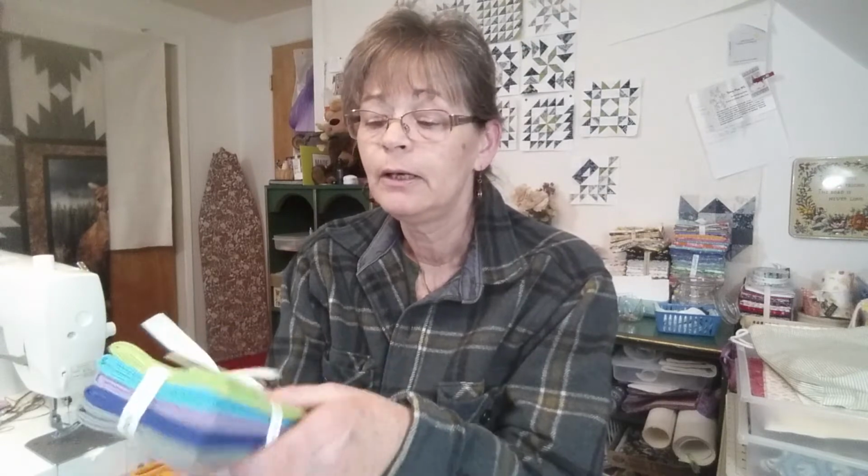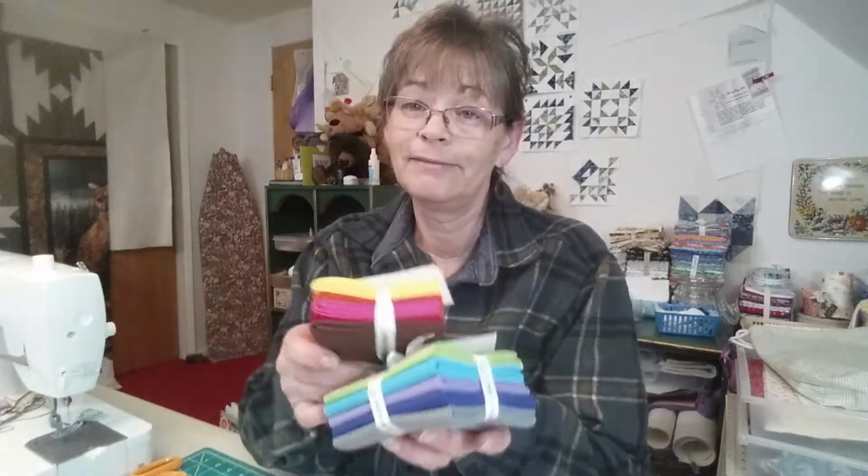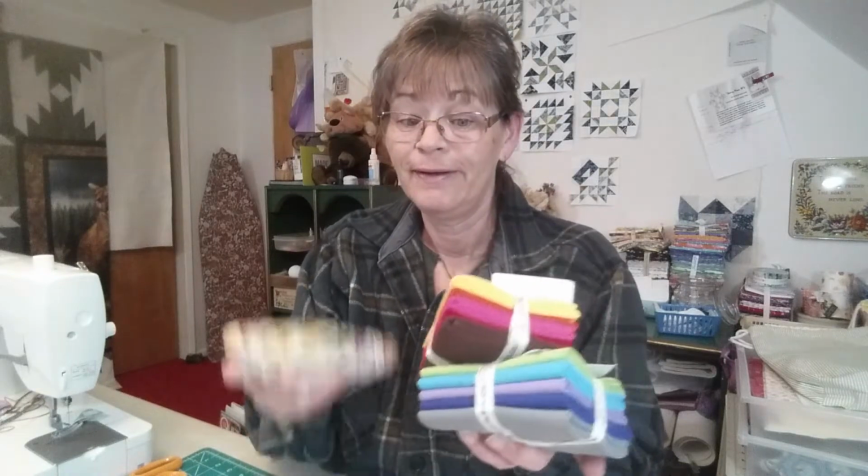I don't usually buy solids, but I'm totally okay with getting solids. Yeah, I don't have a problem with that at all. I just don't usually buy solids, I've noticed. I like solids with a little print on there, so it looks like a solid from far away, but you get up close and you see a pretty little print. But, hey, I'm totally happy. That's a lot of fabric. Thanks, Vicky. Thank you, everybody at Creative Notions.